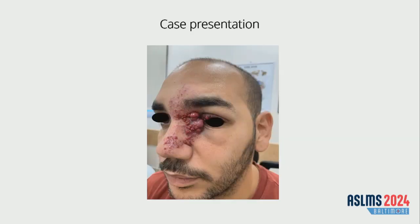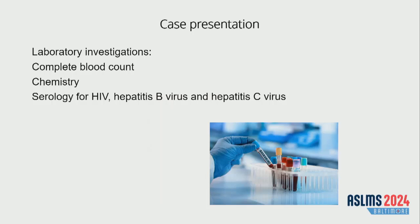Despite these measures, the lesions continued to spread towards the forehead, the nose, and the eyelids, as nodules and superficial papules continued to appear and evolve on a slightly erythemic background. At this point, we performed a thorough laboratory investigation. It included a complete blood count, wide panel of chemistry, and serology for HIV, hepatitis B virus, and hepatitis C virus, and they were all within normal limits.